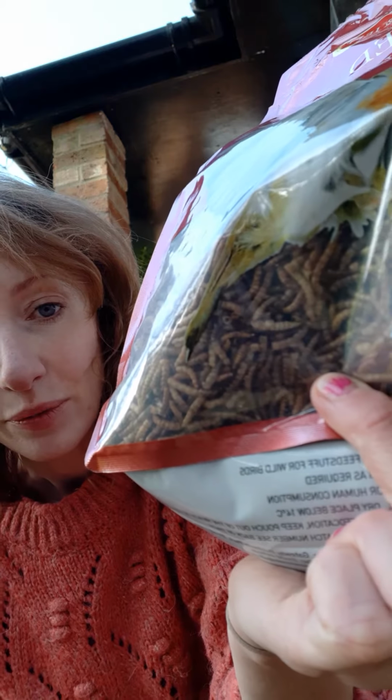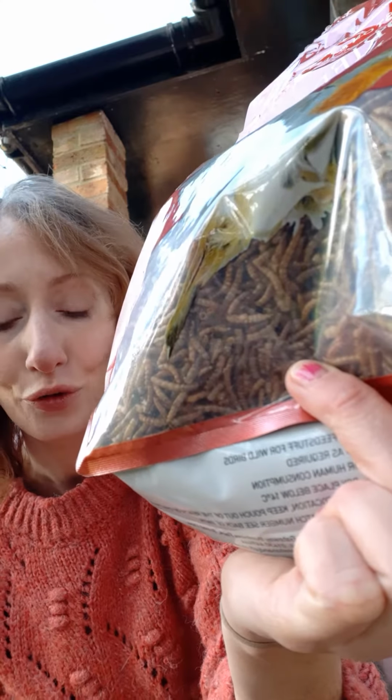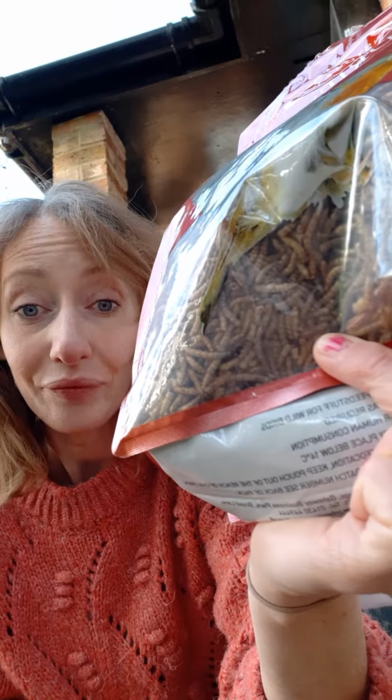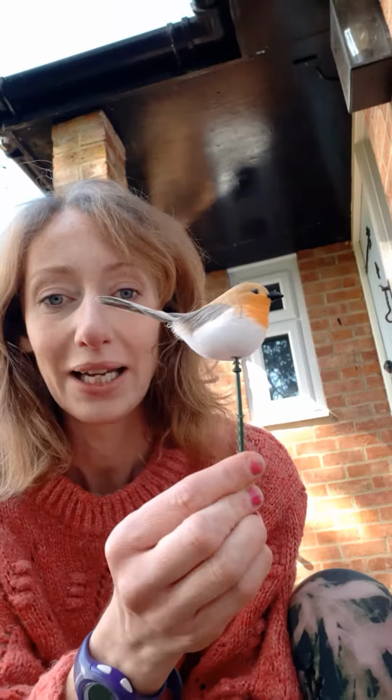So these are mealworms, and they're dried mealworms, so they've been grown especially, and they're very high in protein and very high in fat. So they're great for parenting birds, and they're great for any fledglings, any baby birds. So putting some mealworms out will be really, really good for the spring birds, and robins particularly like them. So you can tell from a robin, this would be a boy robin, and they have a big red tummy. So you could try putting out some mealworms.